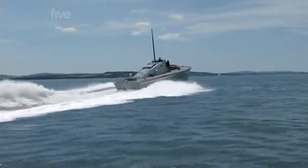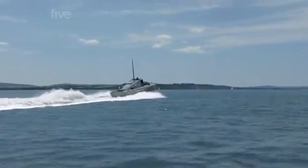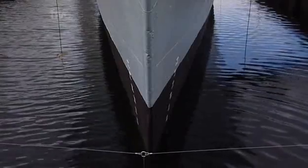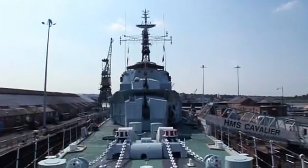Huge battleships struggled to defend themselves against the speedy, manoeuvrable torpedo boats. So the British Navy started work on mid-sized ships that were fast enough to take on the MTBs and any other enemy vessel. They were called destroyers, and by World War II, they were very fast indeed.